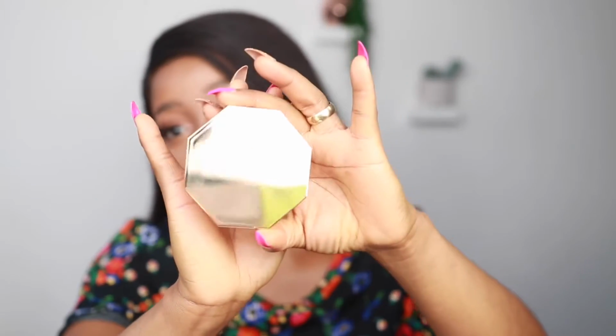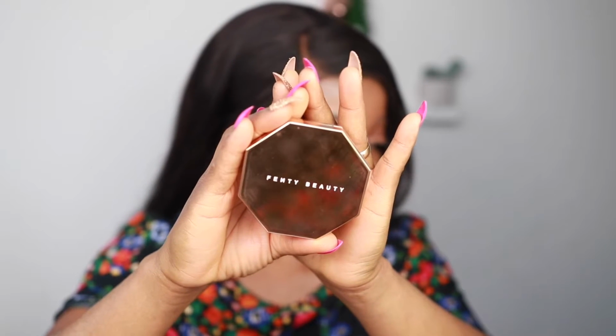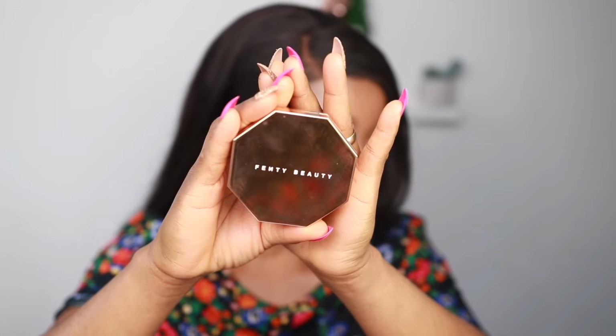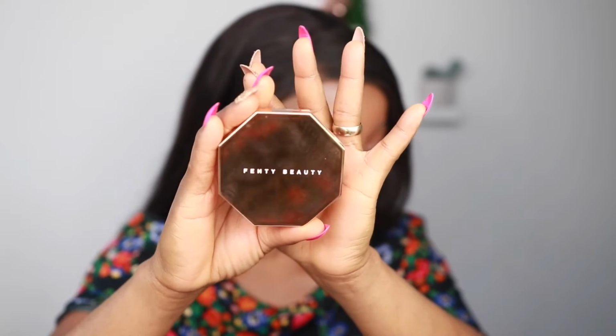So let's talk about the specs of this first. So this is the Fenty Beauty one. This is how it looks. Very cute packaging. Fenty Beauty Sun Stalk'r bronzer, long wearing, transfer resistant bronzing powder for instant sun soaked glow. This retails for £25. It comes in 8 shades.